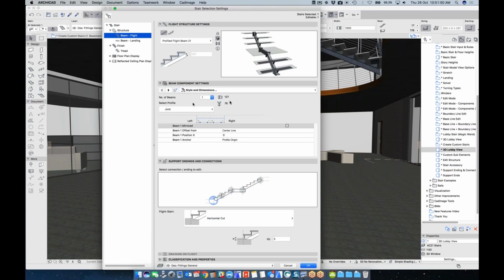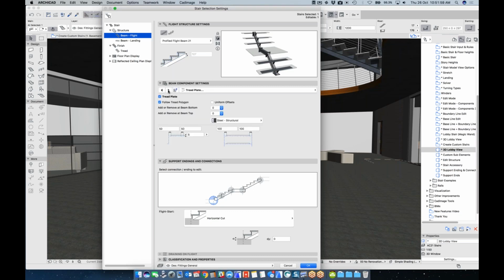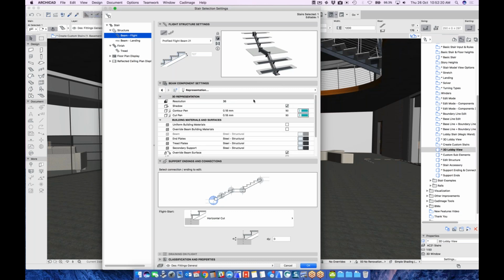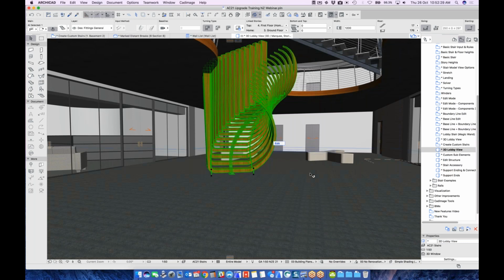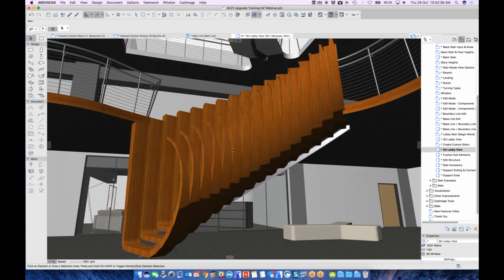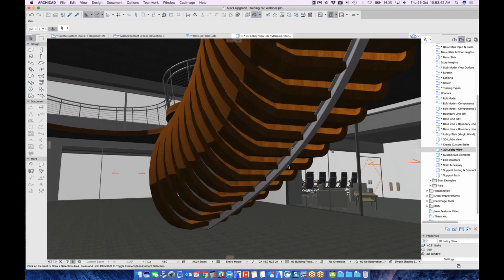One of these for my beams is the number of beams. Is it 1 beam, 10 beams, the offset of those, what those beams look like. Does it have a plate, a tread plate? How is that tread plate being connected to your beam, a secondary support, and the size of that plate, where it sits, building material. We're going to come back and show you those other settings soon. So once you've done that, you would go OK. And now I have a central beam down my stair. We've got a little bit of an issue here, but that's where you would change that plate and that secondary support. So you would change those things to make it not look like so.